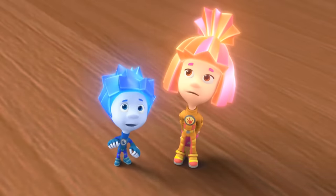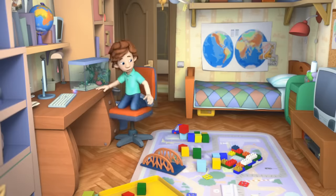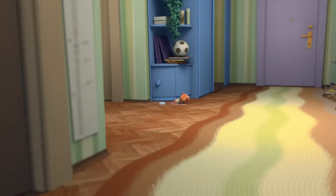Hey, Tom Thomas, where'd your chameleon go? Oh, it disappeared. It didn't disappear, it camouflaged. He won't hide for long. Let's find him.